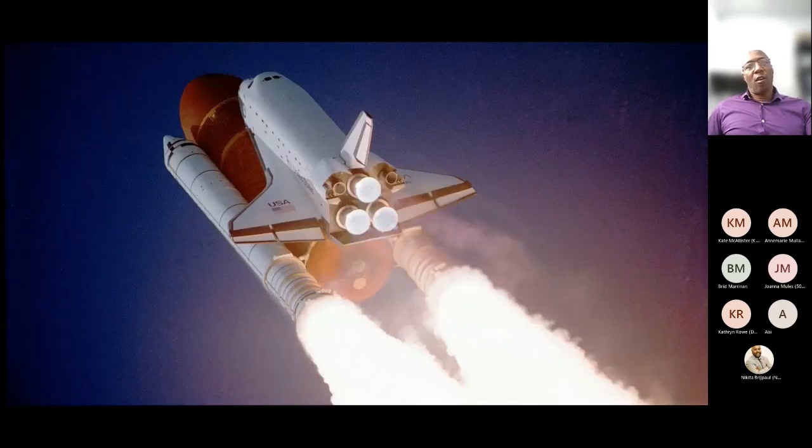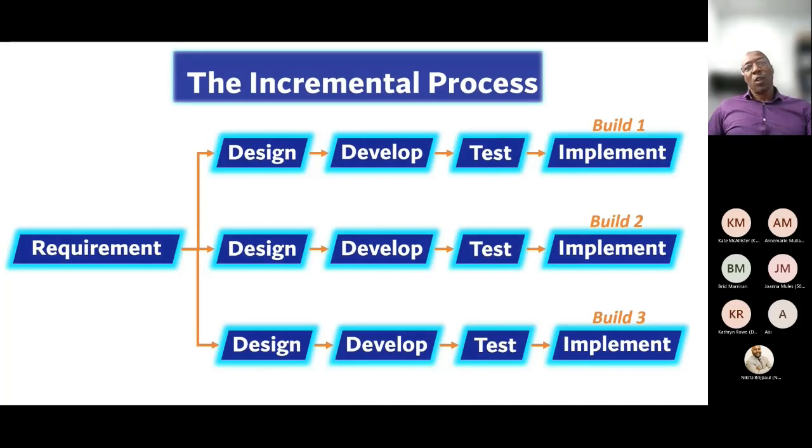Then we gave you an example of a product created with the waterfall process, which was the space shuttle, a reusable spacecraft used by NASA for space missions. This program was launched in the 1970s and eventually retired in 2011. We looked at the other alternative to the iterative process, which is the incremental process in product development. The incremental process refers to a step-by-step approach where a product is improved or extended through a series of small incremental changes or updates.